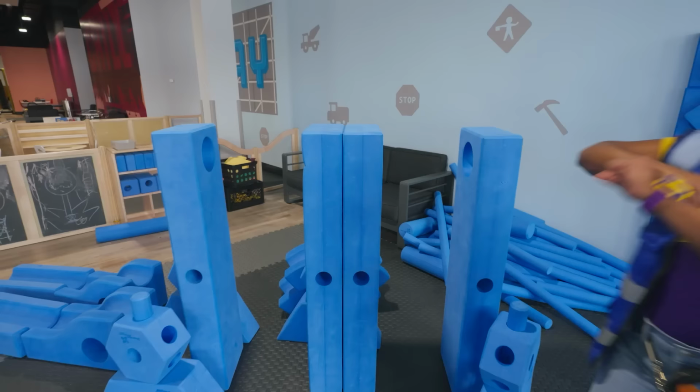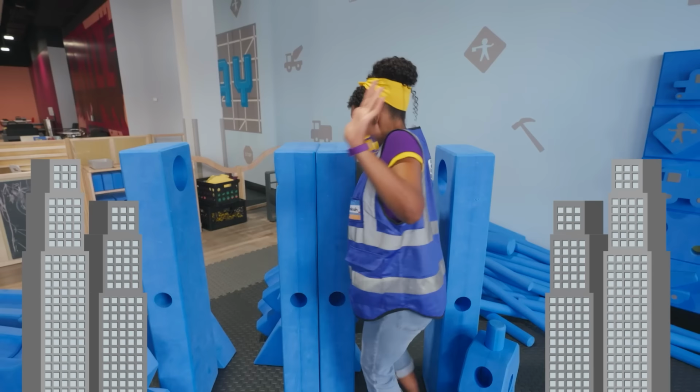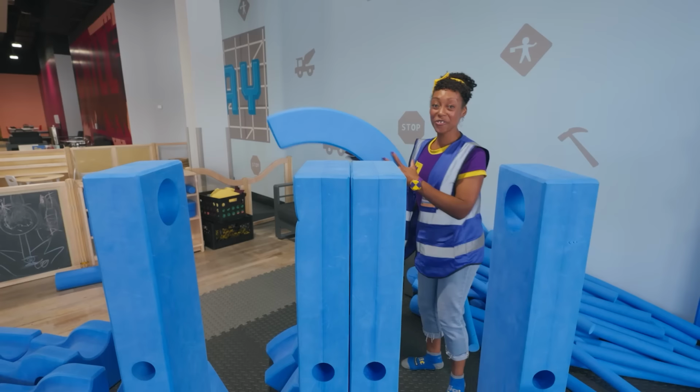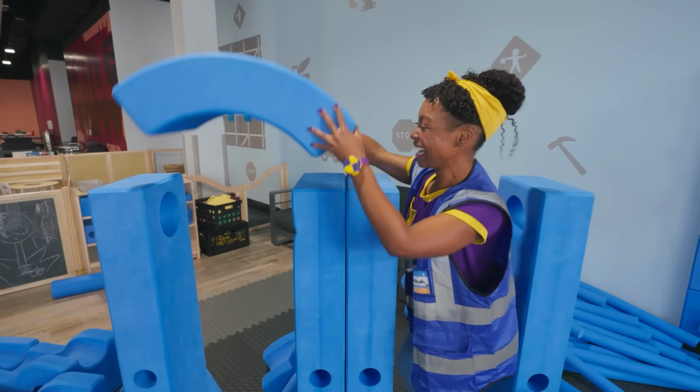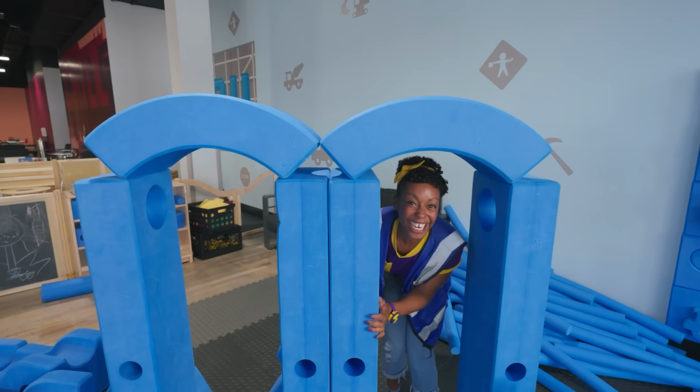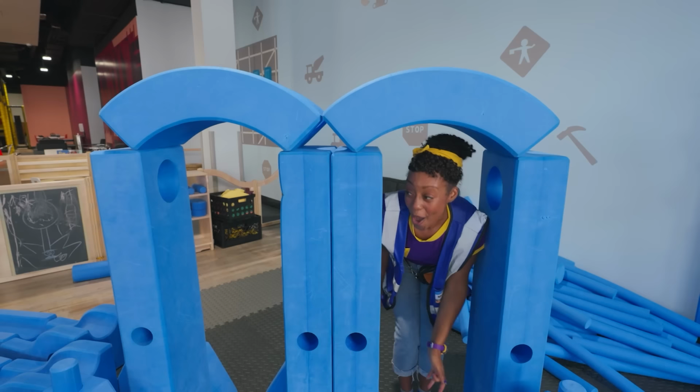Whoa, check out these big blue buildings behind me. So tall. Hey, let's make an M together. Oh, and look, I have the perfect shape for that. Don't they look like rainbow arches? Yeah, okay. Awesome! Now I have a second rainbow arch. Wow! An M for Meekah. Job well done. Okay, our project is constructed and finished. On to the next one.